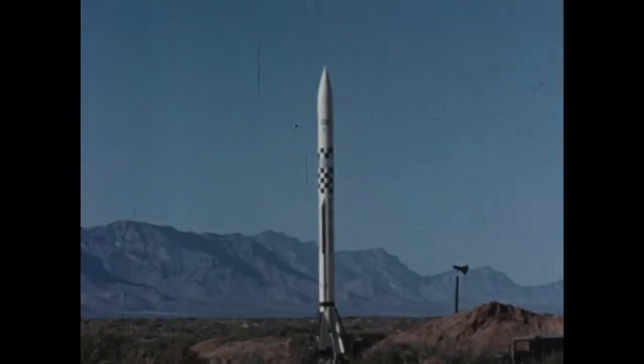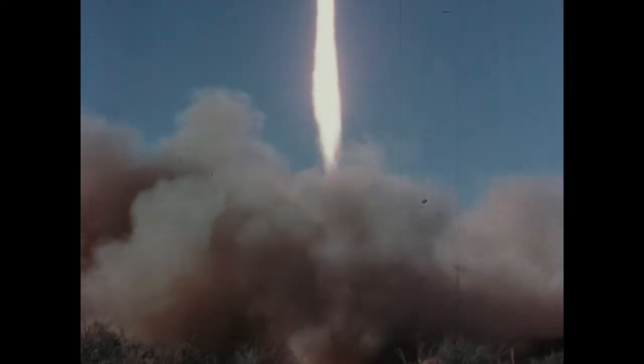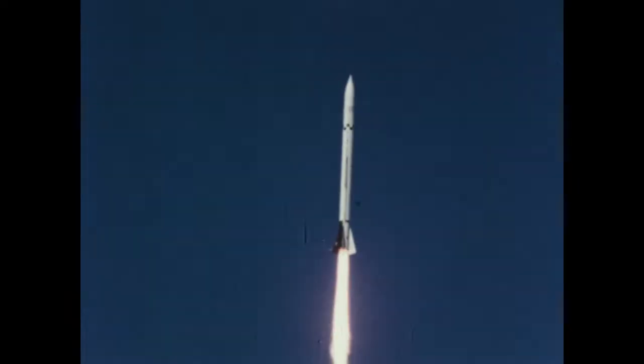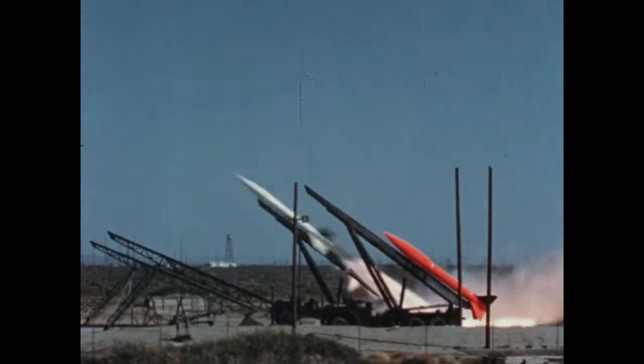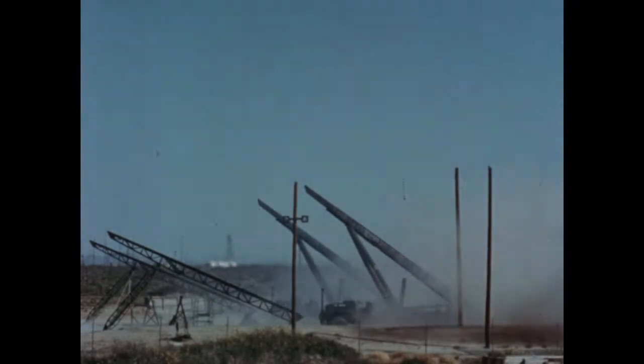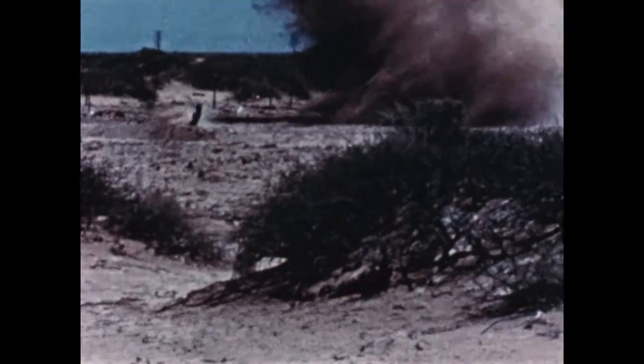Here is the story of a missile flight. And here is the actual flight. How high? How far? How fast? How accurate?